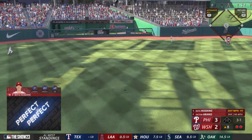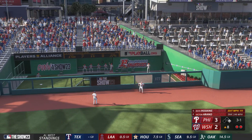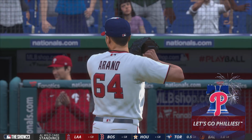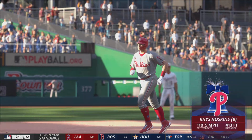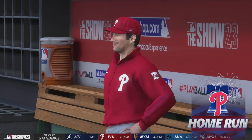There's a swing and a drive. Goodbye. And that one's gone. A rocket. There's 8th of the year. It's his 8th home run of the year. And they add on. It's 4-2. That was blasted. Absolutely. No doubt off the bat.